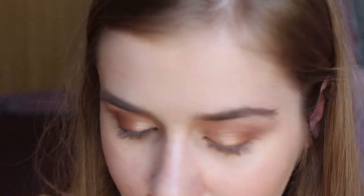Okay, I just feel like this isn't going well. It's not really sitting well on my eyelids. I don't know whether I need a different primer on there, or I suppose I didn't really use a primer, I just put concealer on. I probably would normally use a primer, but I wanted to see what it was like by itself.